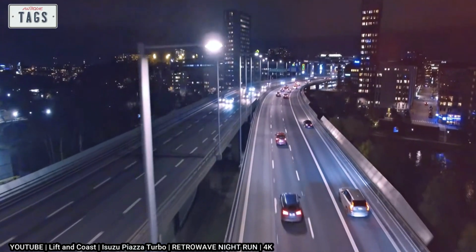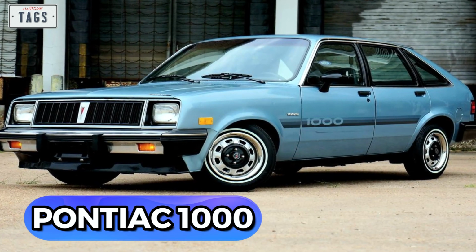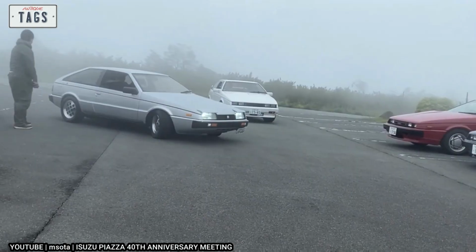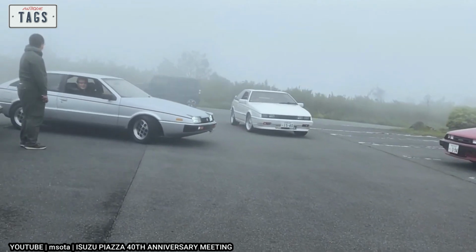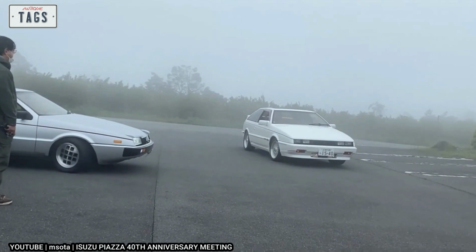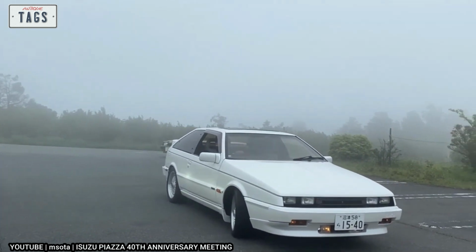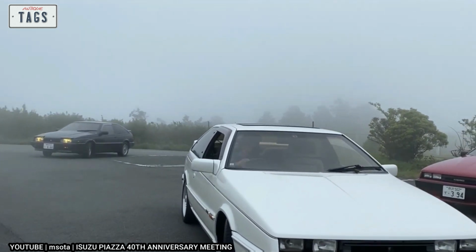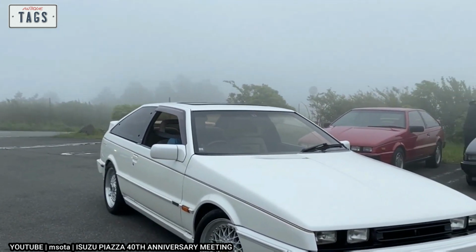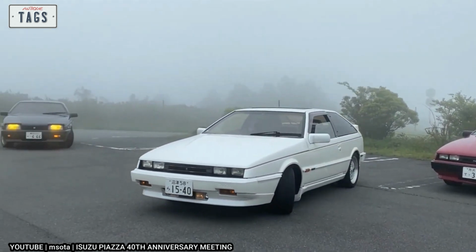which was GM's global platform that was also employed by cars such as the Chevette and the Pontiac 1000. Now, to make things clear, the Impulse first hit the US market for the 1983 model year, whereas the very first production model for the Japanese domestic market rolled off the assembly line in late 1980, which went on sale for the Japanese market for the 1981 model year.